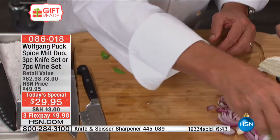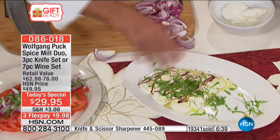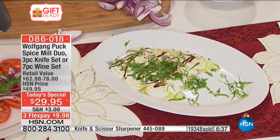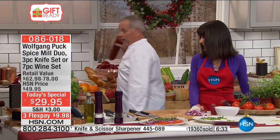So you can slice however you want. See that? Oh, and look at how beautiful that is. Yeah. And what is most important, it's going to be so tasty. Tastes great, exactly. So you can cut anything.